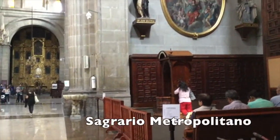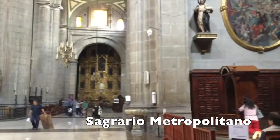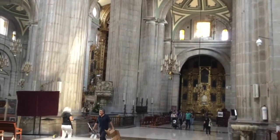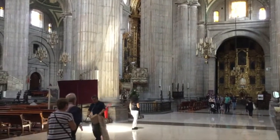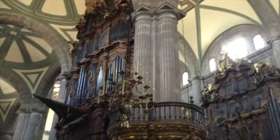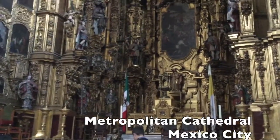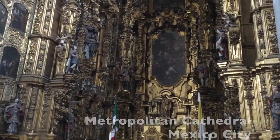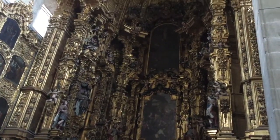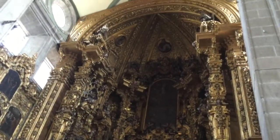On the north side of the Zócalo are two churches. Many buildings in Mexico City are sinking. The Metropolitan Cathedral is situated atop the former Aztec sacred precinct near the Templo Mayor. It's hard to miss the uneven cathedral floor when you enter because the building is sinking into the ground.